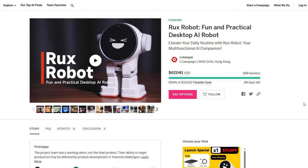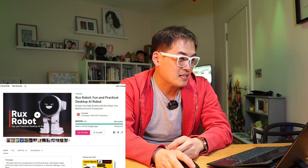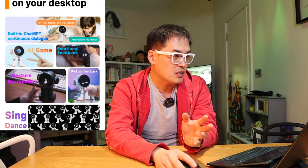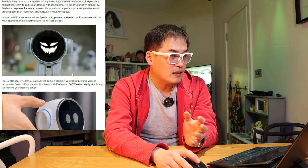Now, the Rux robot is one of the most interesting robots coming this year, and it's currently funding. 220 backers have funded it, and it has already reached 669% of its goal. As I stated in my previous video, I see this robot as a more advanced Emo combined with a smartwatch. Because it has Android integration, you'll be able to see notifications from your Android, like weather and so on, plus the animation is potentially better than Emo. I'm very excited about it.